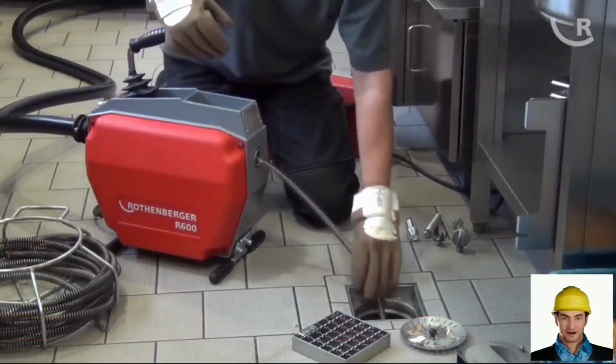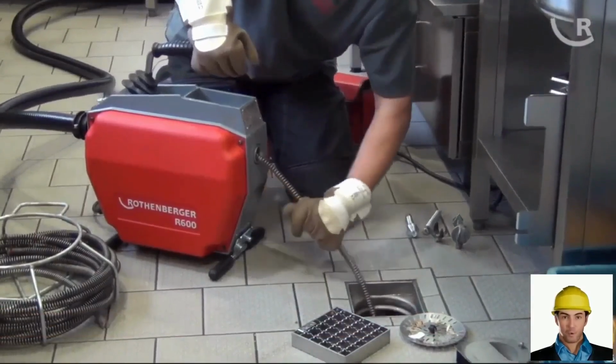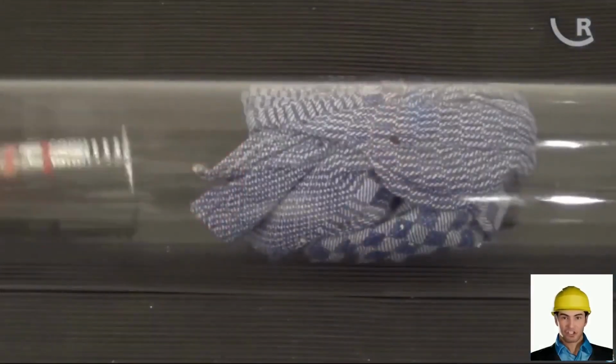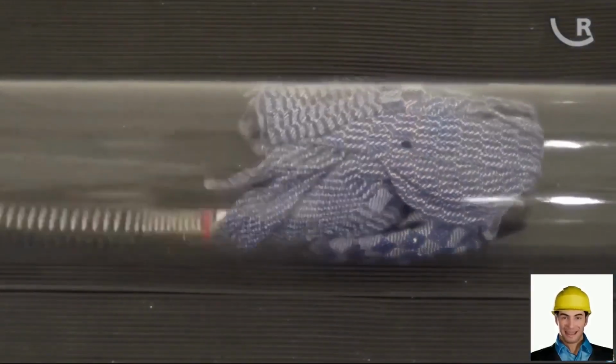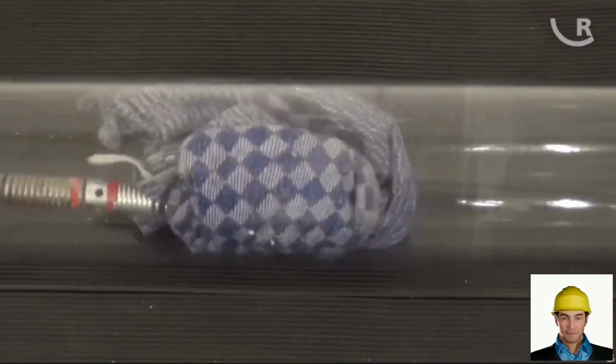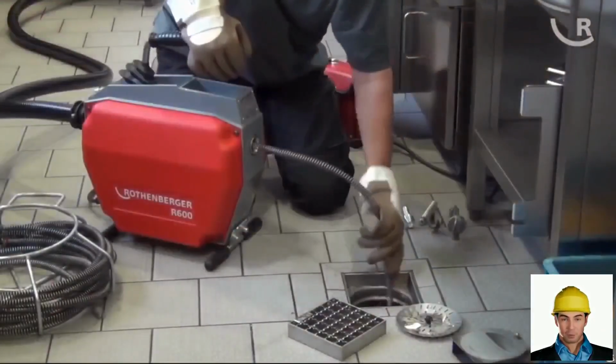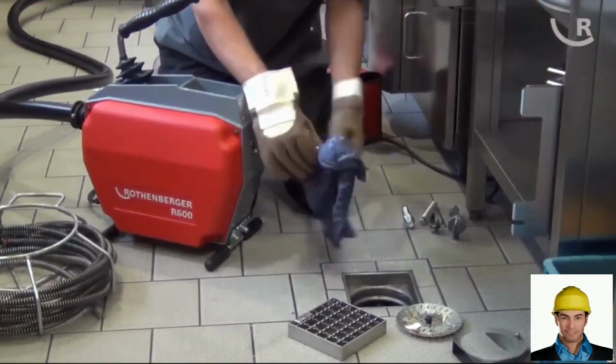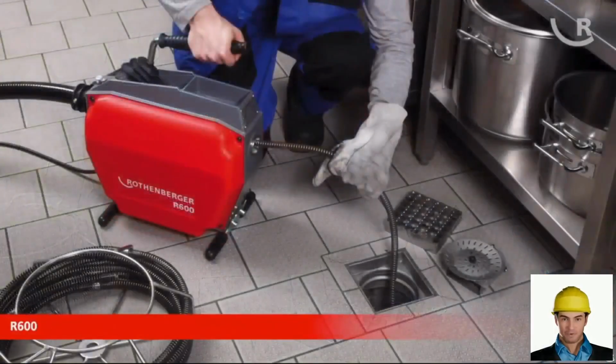And with a working area diameter of 40 mm to 150 mm and lengths up to 60 meters, this machine is perfect for both indoor and outdoor tasks. Compatible with a Type F plug and operating at 220 to 240 volts, the ROTHENBERGER R600 adapts to any power source, making it truly versatile.